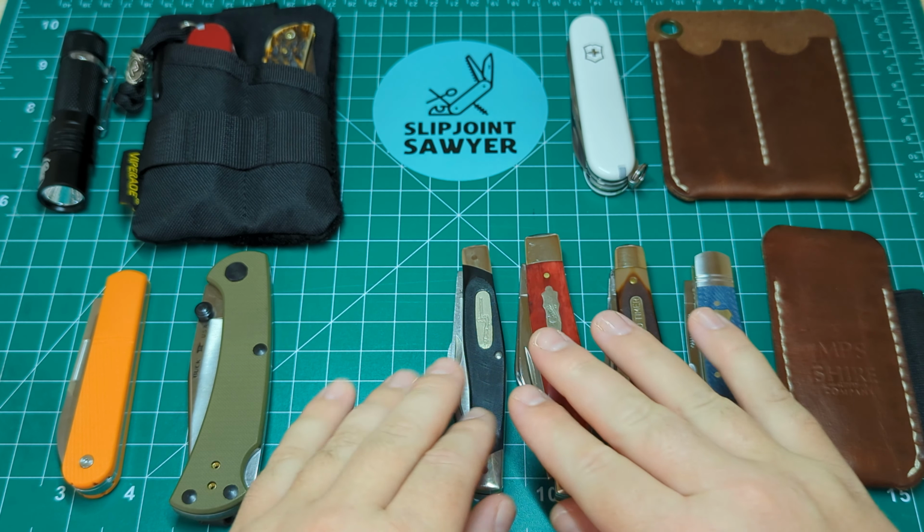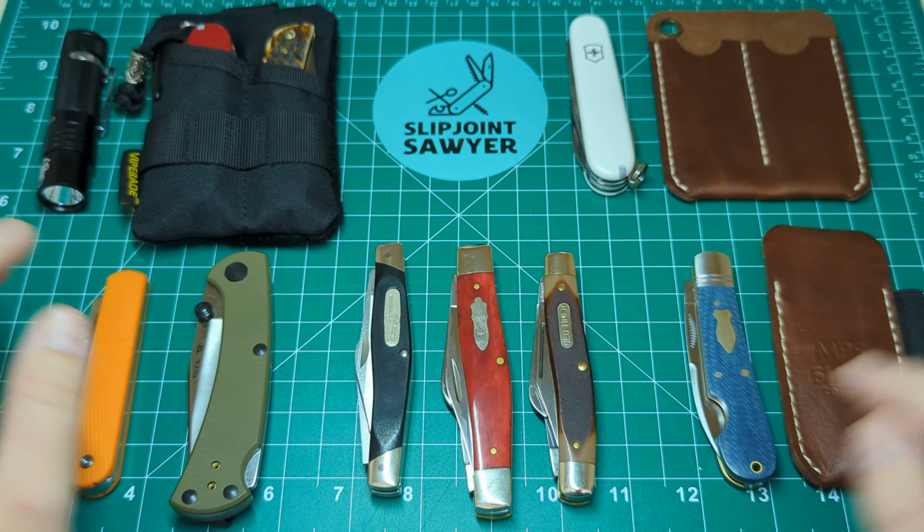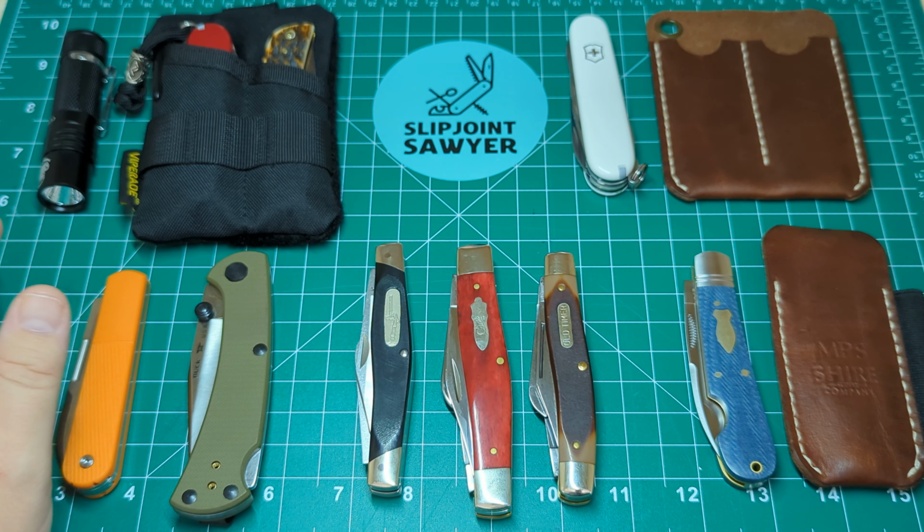And as you can probably tell, my carry the last month has been very Stockman orientated. I've got three of the ones I like carrying the most here.